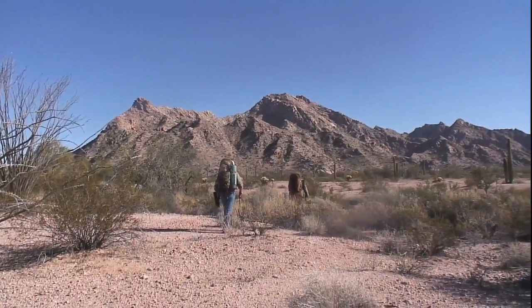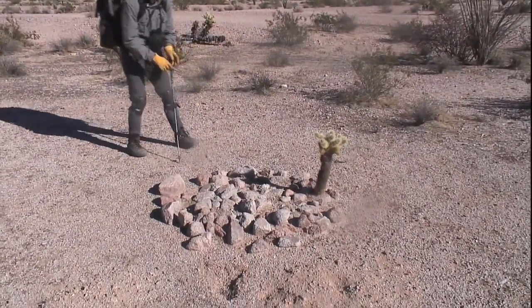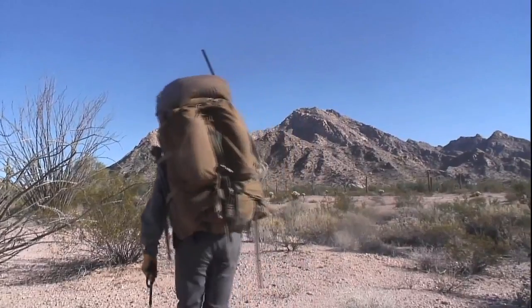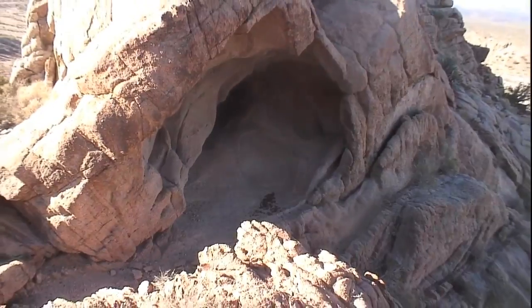Striking out across the desert, and it's not long before they discover a unique rock arrangement. They ask, is it a grave? No, it must be a trail marker of some kind, and the guys forge on. How many times has an animal disappeared on you? Well, finally we found the spot. You won't believe it, but the hole in the ground has been discovered.